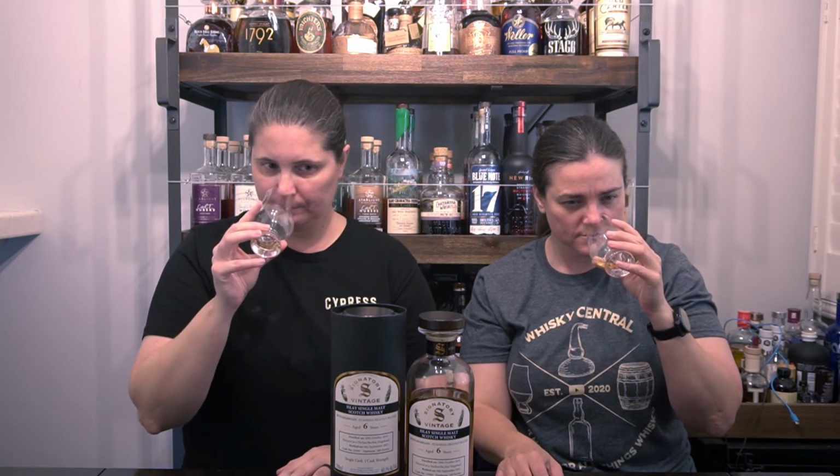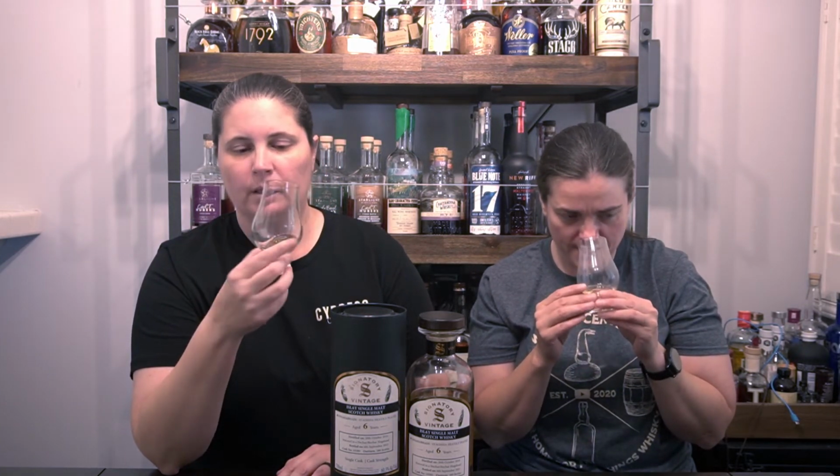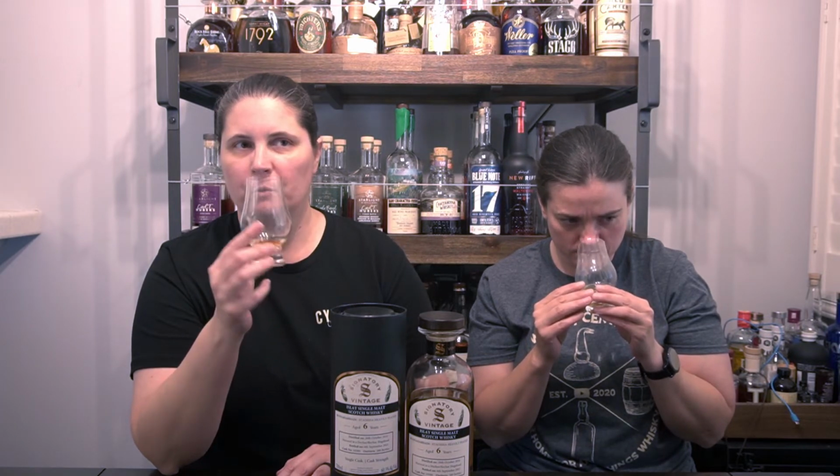So after some water, 5 drops. I'm getting more candy, like I'm getting sugar. A sweetness, yeah. A sweetness, more sugar, barley. The sugarness. The peat is not overwhelming as it was before. It pulled it down a little bit, or we're also acclimating to it.